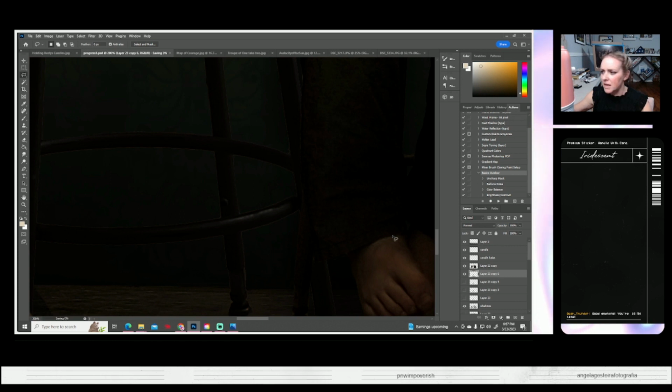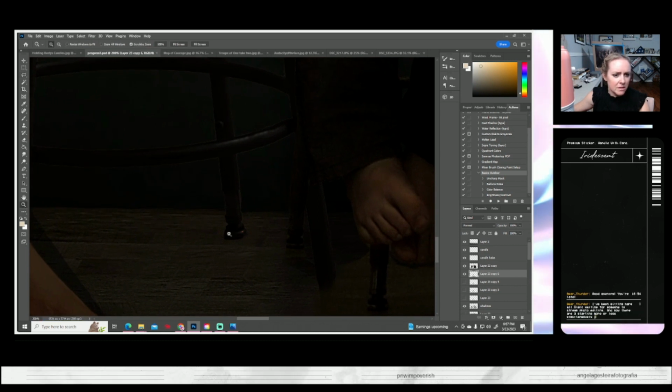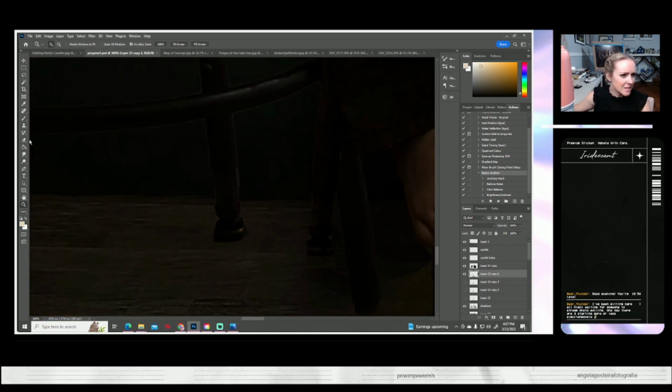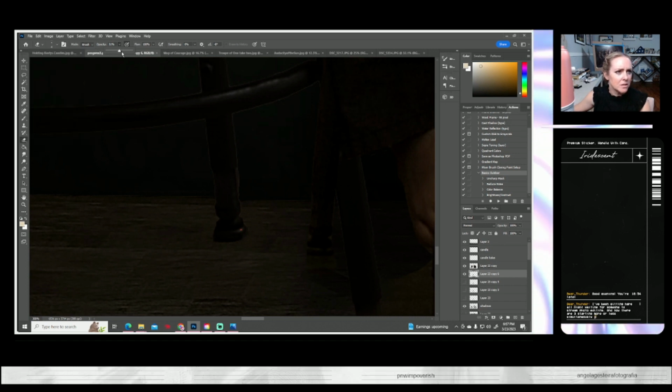Alright, save. And then I'm just gonna start down here at the bottom and get these cleaned up a little, because that little sliver of outline.